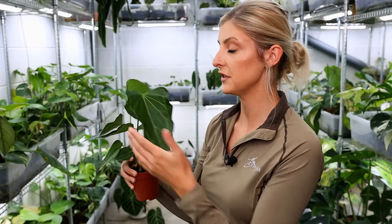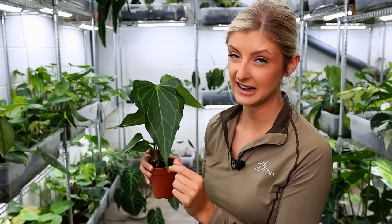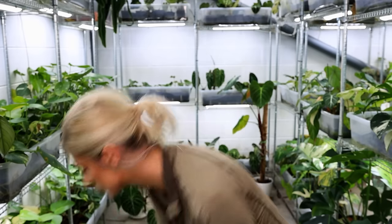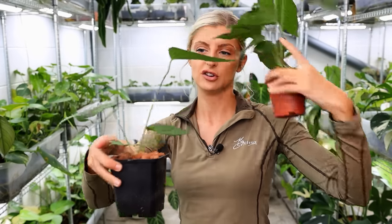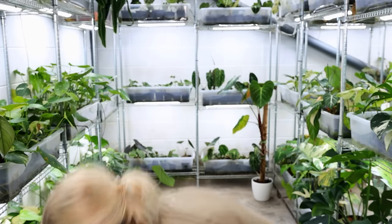So I do have a few more of these left, by the way, on the site, mainly the smaller size, which for reference, I think they are a little bit smaller than this, maybe about there on this plant. So maybe 2 inches shorter, something like that. But I do have them this size on the website. So if you're interested, feel free to take a look at that.